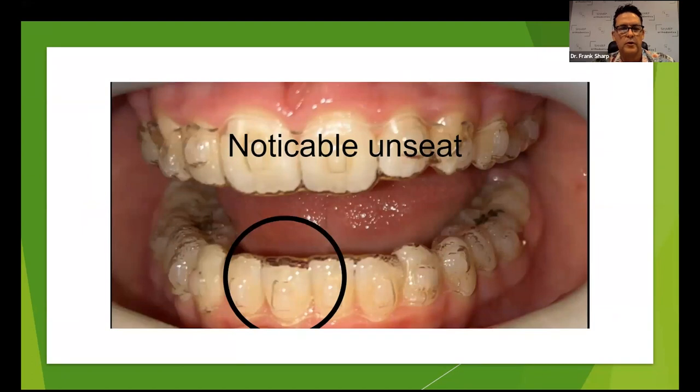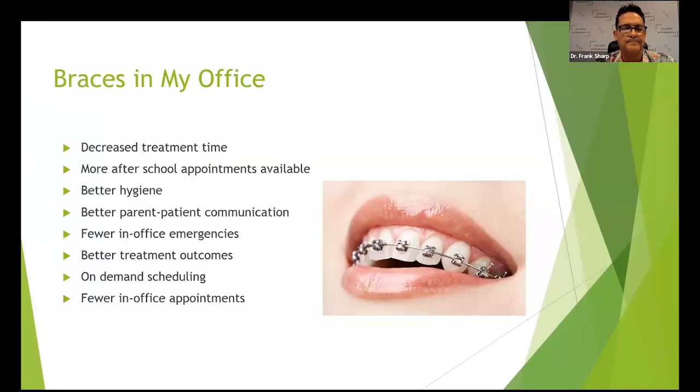I'm going to go through these real quick. Just some of the things you'll see. That's a noticeable unseat that it'll point out every time it's more than the amount that you designate what you want your unseats to be.